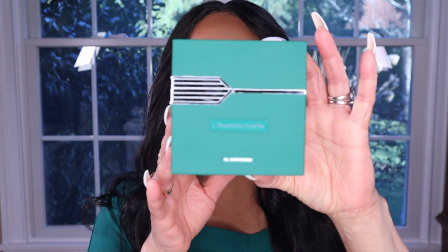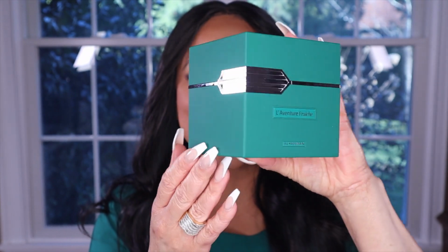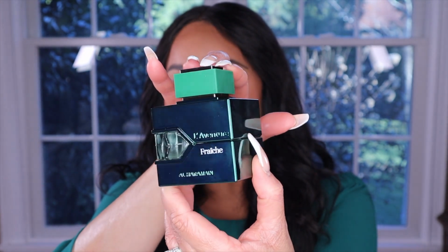So the next fragrance from the collection that I want to share with you is L'Adventure Fraiche. And it comes in this box. Same box as the others, but this one is just the green box. And so you know, this fragrance is the one that's supposed to be specific for males. And here is the bottle. Same bottle, just a beautiful hunter green.